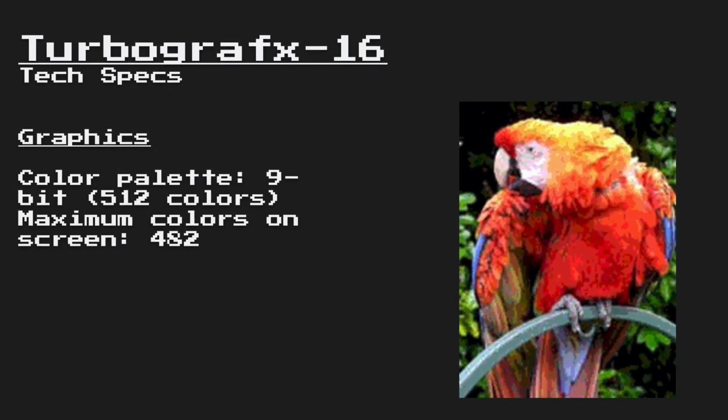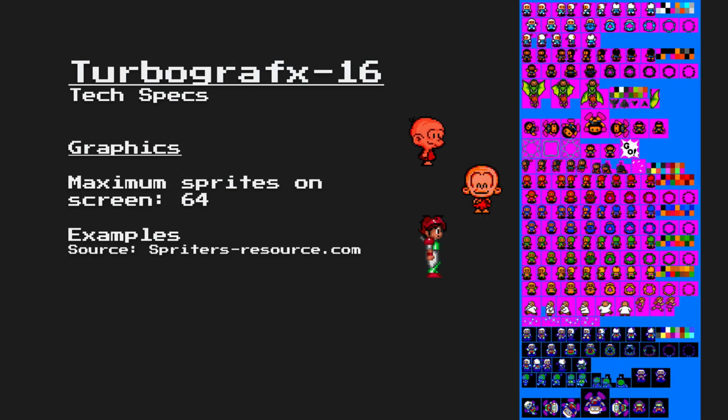The Turbografx is able to utilize a maximum color palette of 512 colors, with 482 maximum available on screen at one time. The Turbografx is also capable of showing 64 moving objects or sprites on screen at a time. And as you can see, the color palettes can be swapped per sprite.